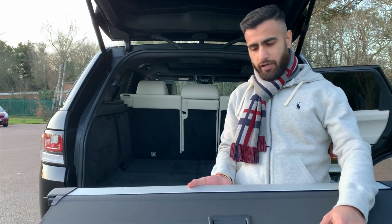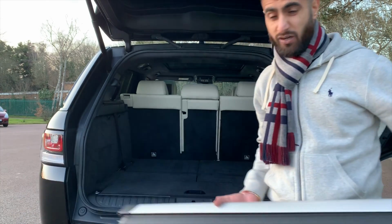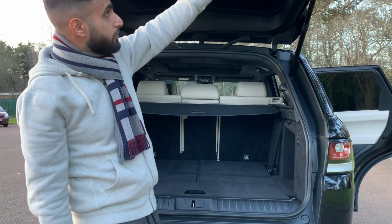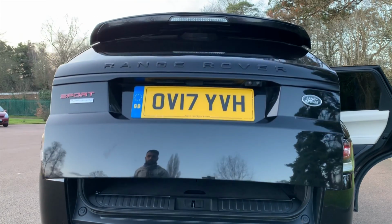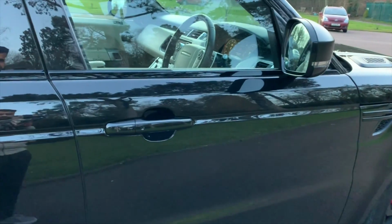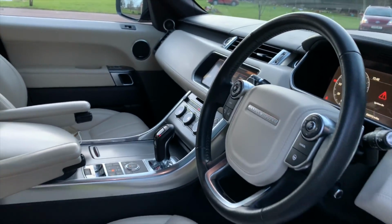Another thing which is really annoying, Range Rover hasn't thought about where we can store this if we need to remove it. So, when it's not in use, it's just got to be left like that. And I don't think that's the best way. Lastly, I can press this button up here, and the boot closes electrically. Guys, another thing I forgot to mention, so you do have keyless entry with this car. As long as this key is in your pocket, you can walk up to the door, grab the handle, it will unlock. Obviously right now the car's on and it is unlocked, but just showing you, it has got keyless entry. So guys, let's now take this for a drive.